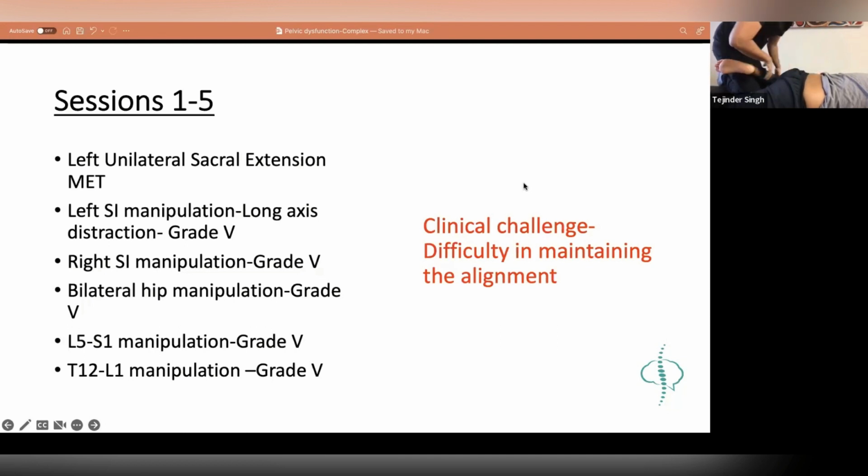But the idea is, once you do the muscle energy technique, go and recheck the sacral flexion. Go and recheck the sitting flexion. And also you can try doing the Lastlet cluster. You can also do the Lastlet cluster post wave mobilization.